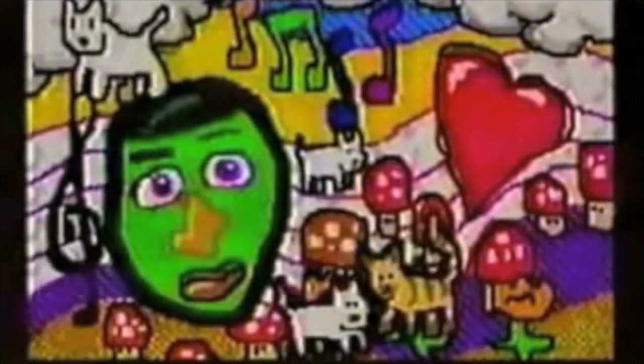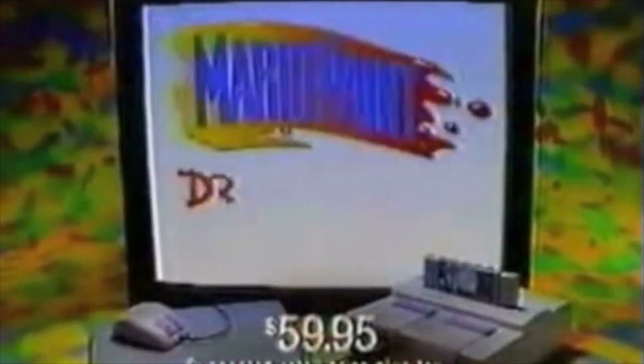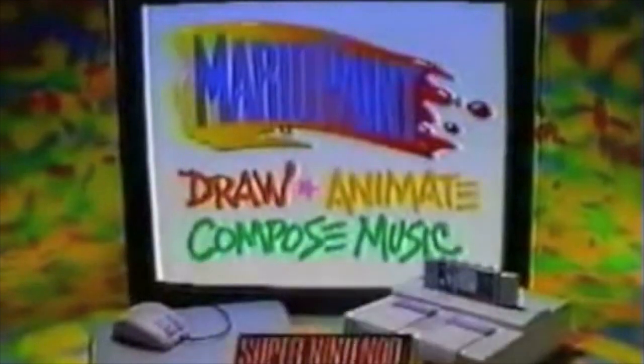I couldn't get this tune out of my head till I heard these flowers, then a heartbeat, and the sound of mushrooms sprouting. It was raining cats and dogs in harmony. Then airplanes hit the high notes. Even the stars came out to play. Hey, I think I just wrote a song. Mario Paint, draw and make music, only on the Super Nintendo Entertainment System.